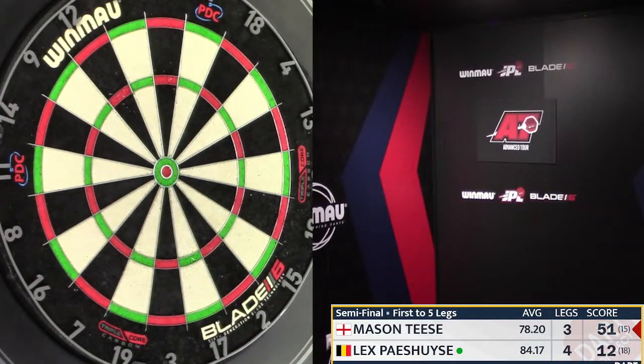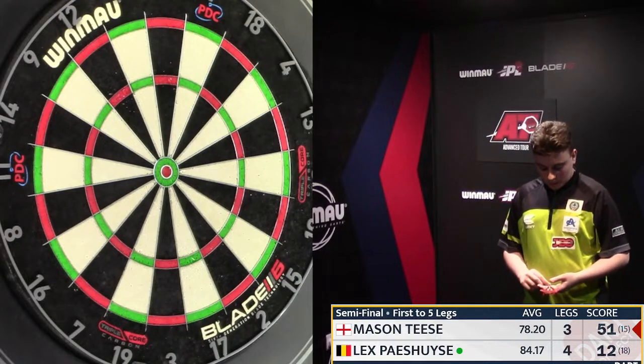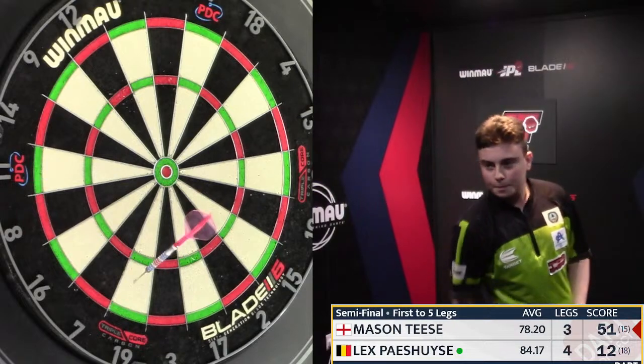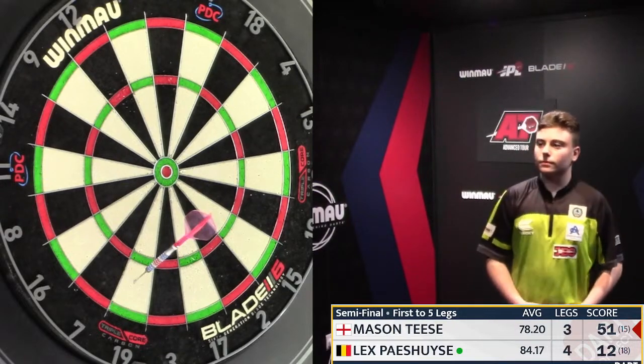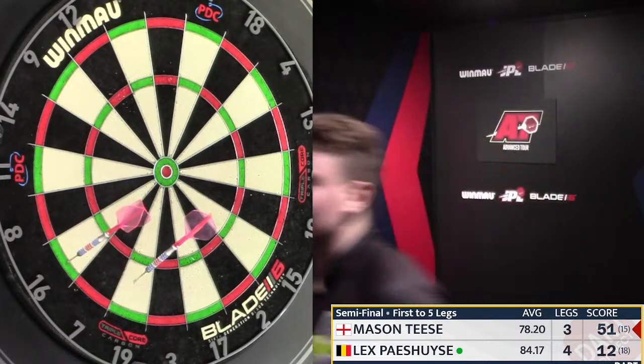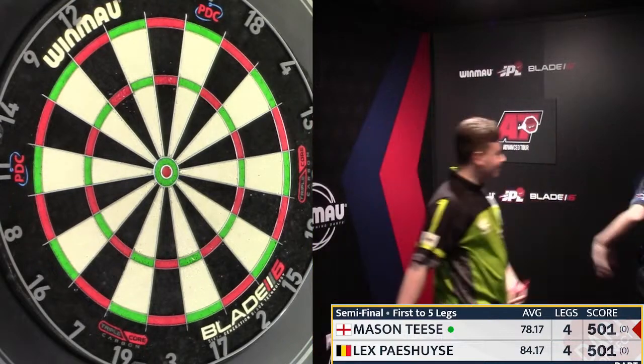And tension going on there. Could Mason wrestle back the advantage in our deciding leg? 51 going, 11 tops will probably be the route. It's not, it's 19 for double 16. What do I know? Beautiful two take there, pop, pop. And we're going the distance.